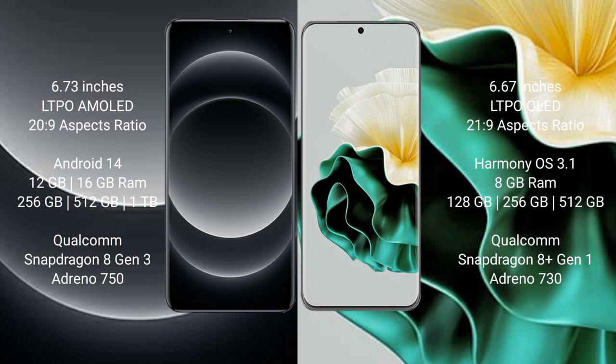Xiaomi 14 Ultra comes with 12GB, 16GB RAM and 256GB, 512GB, 1TB internal storage. Qualcomm Snapdragon 8 Gen 3 processor and GPU at 950. Huawei P60 comes with 8GB RAM and 128GB, 256GB, 512GB internal storage. Qualcomm Snapdragon 8 Gen 1 processor and GPU at 930.